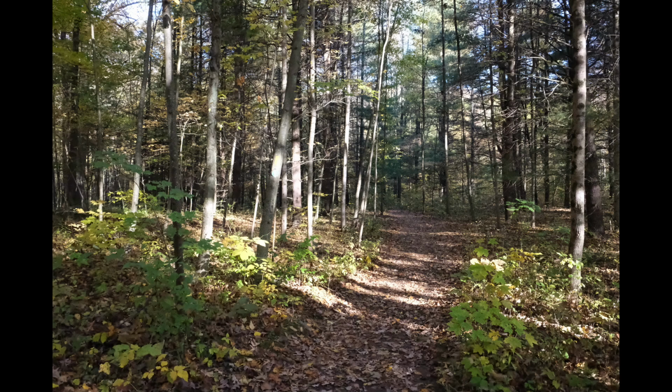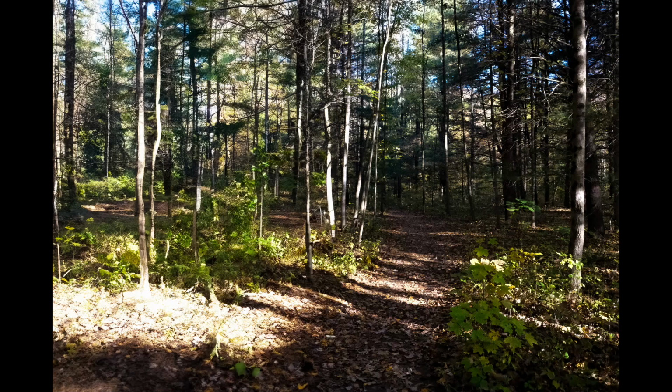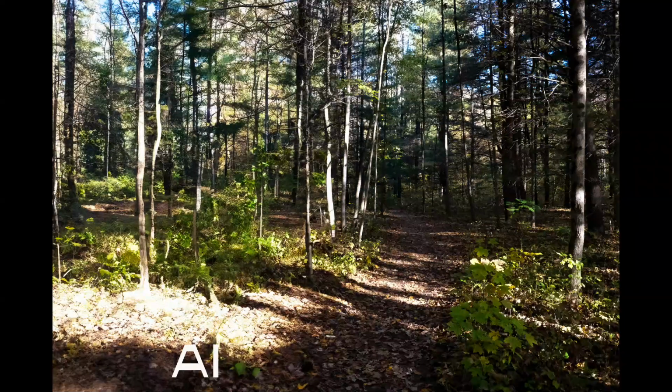So as I said, this is a completely unedited photo. This is just basic Photoshop filters. This one, a particular part, is AI generated. And there you can see which side. It was about 20 to 30% of that image.